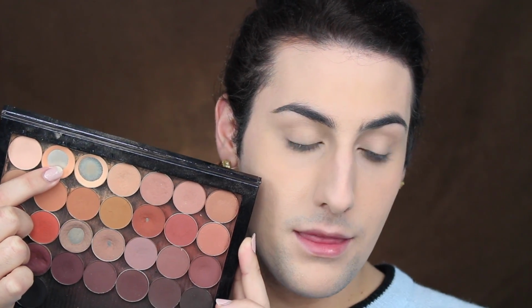Then we're jumping in with my Z palette and the shade Orange Soda by Anastasia Beverly Hills in a Sigma E40. We're going to be applying this from inner corner to outer corner. It's going to be a little bit of a blown out smoky, so we're applying this in our crease first, and then you will see I will buff this out all the way to my brow bone. I am using a Sigma E40.